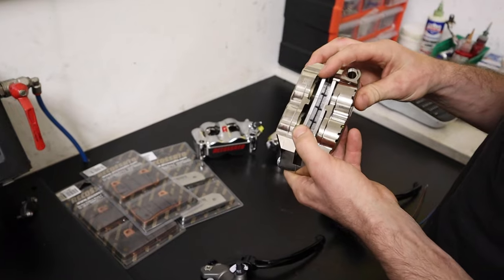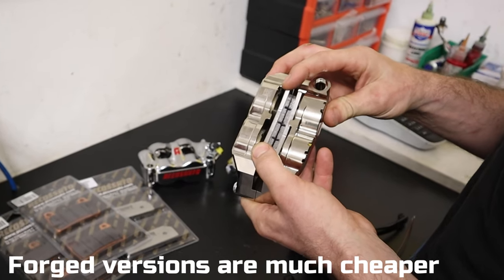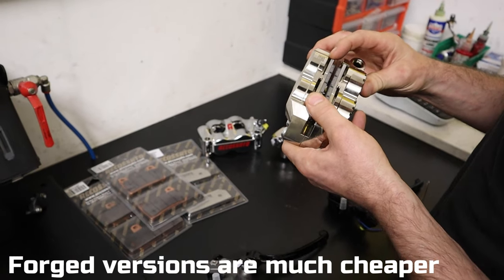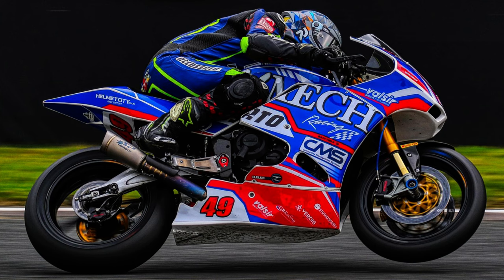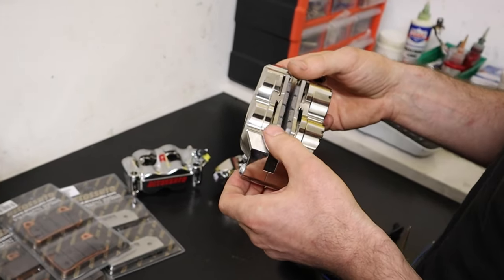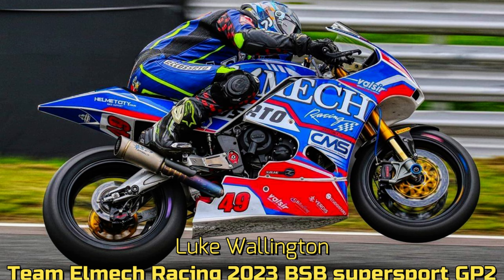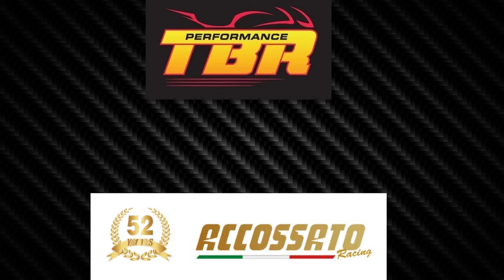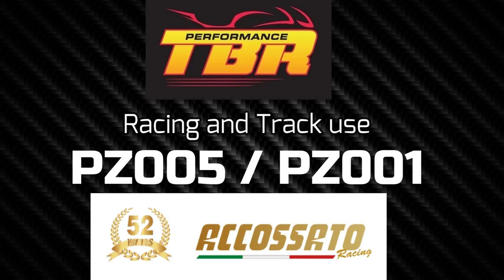They come with castellated pistons, but the pistons are alloy. Again, this is for price. Titanium pistons are expensive. Steel pistons are heavier. We've already got a weight cost with these, so they don't want to add even more weight with steel pistons, and the performance advantage is minimal. We actually race with these calipers at Super Sport in GP2 class, so they're good enough up to that level. So this is a road and track caliper.